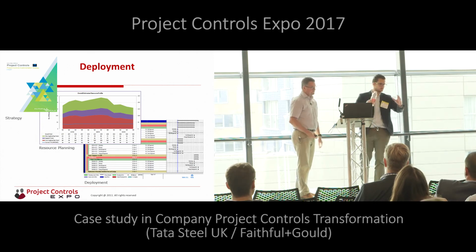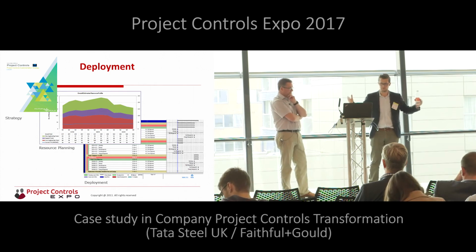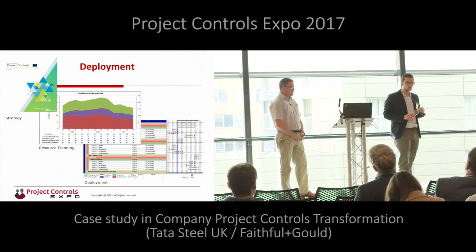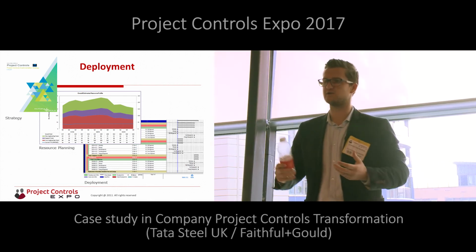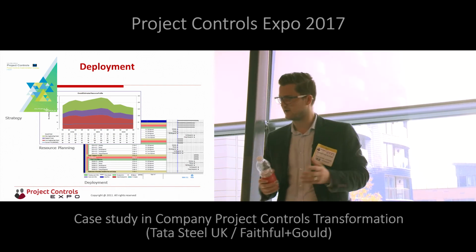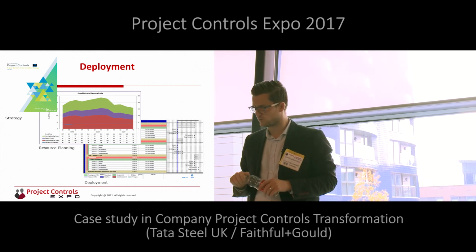Okay, so for me, and this is the key part for me, is how do you deploy something new? It's a change. You may have done all the upfront systems governance bit, but if it stays as that and nobody uses it, then we haven't done our job. So it was all about creating a strategy together with Faithful+Gould. What does that look like in terms of expertise, in terms of resource, in terms of a time frame? What does the mix of bought-in resource look like versus our existing capability? So that's all pulled together in a strategy-style document that we presented to the business in terms of how we were going to deploy project controls going forward. So that was a good approach for me.